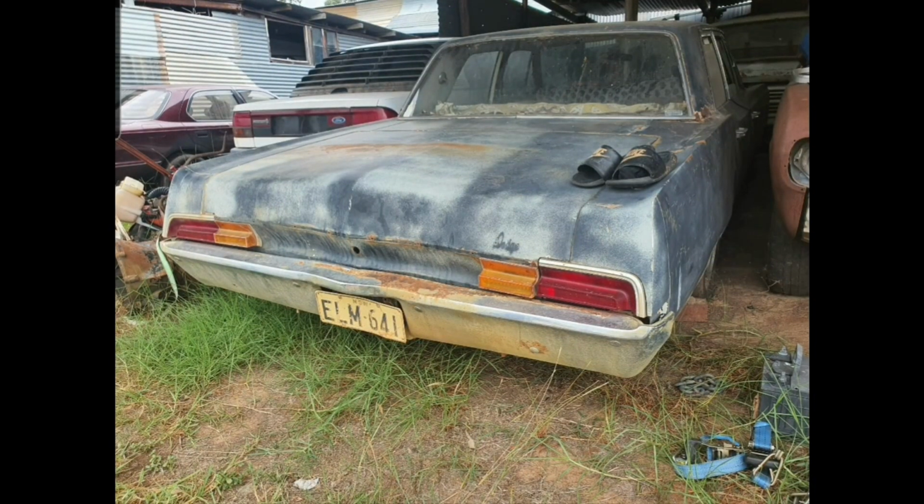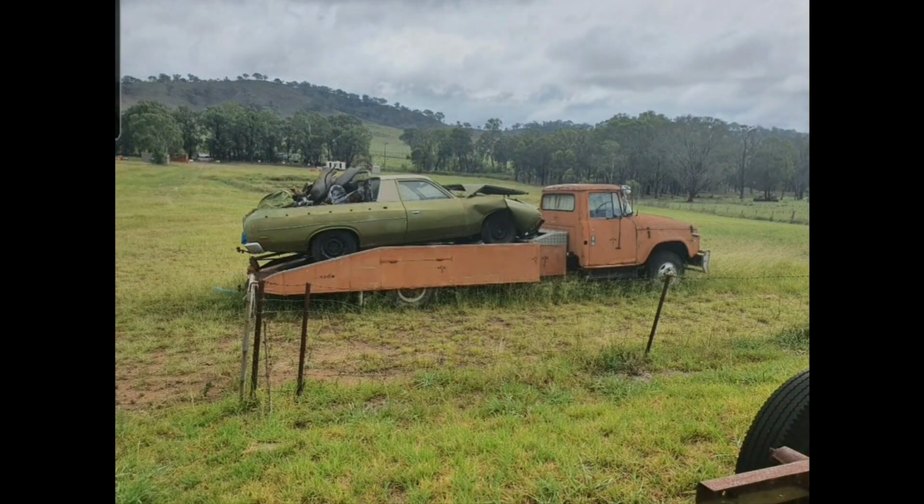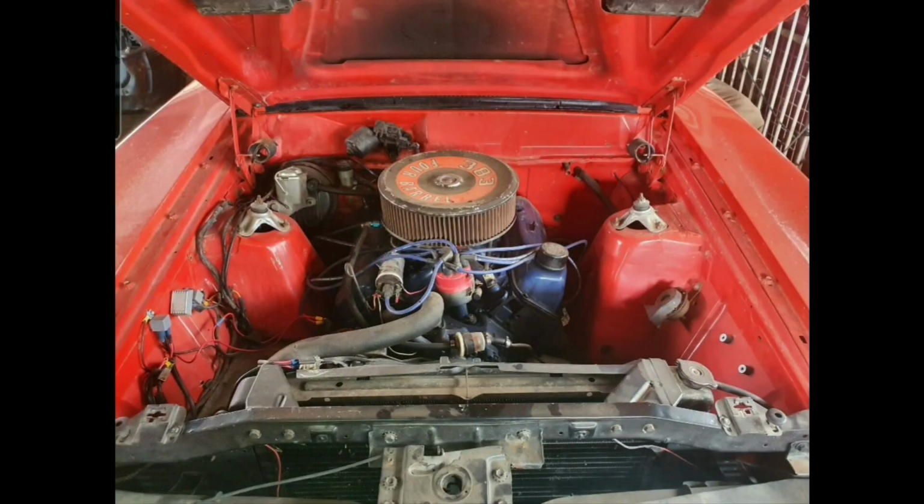Dodge Phoenix. Back of the coupe, that's where the back window goes. I was impressed by how well the window went in compared to mine. Carpet factory. There's a Dodge truck with a ute on the back. Might be a Dodge ute, not sure. A Valiant with a bug catcher out of the bonnet. There's the engine bay, the GT. All original.